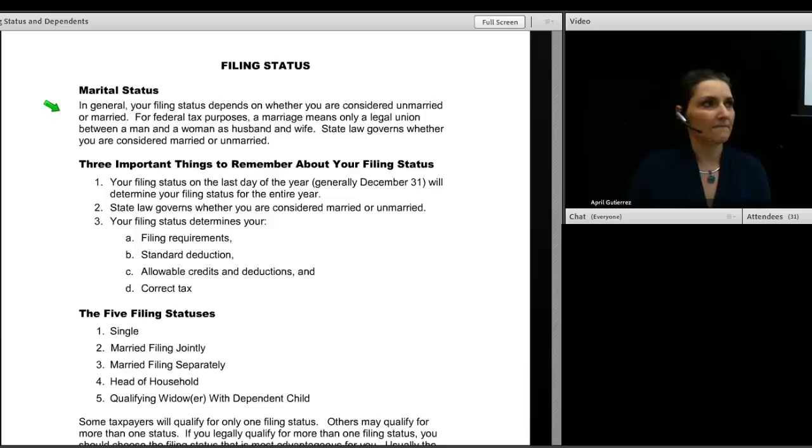Filing status. Firstly, marital status. In general, your filing status depends on whether you are considered unmarried or married. For federal tax purposes, a marriage means only a legal union between a man and a woman as husband and wife. State law governs whether you are considered married or unmarried.